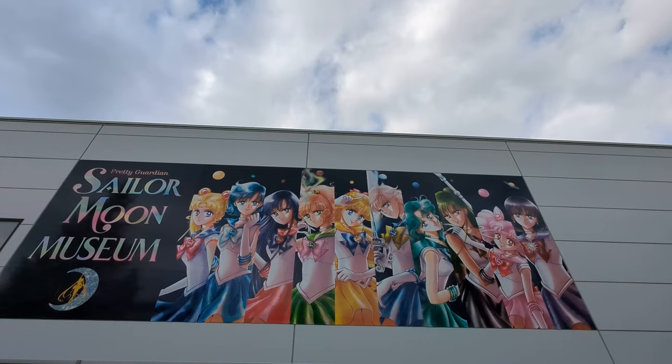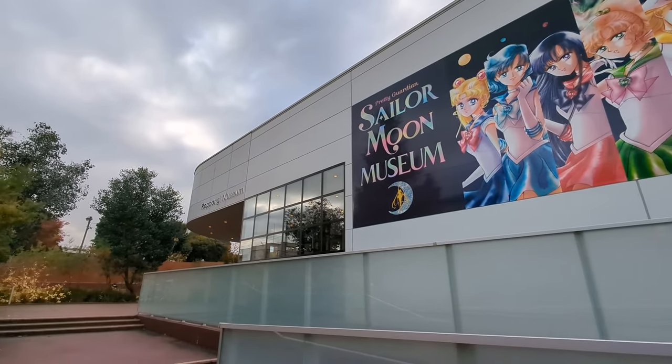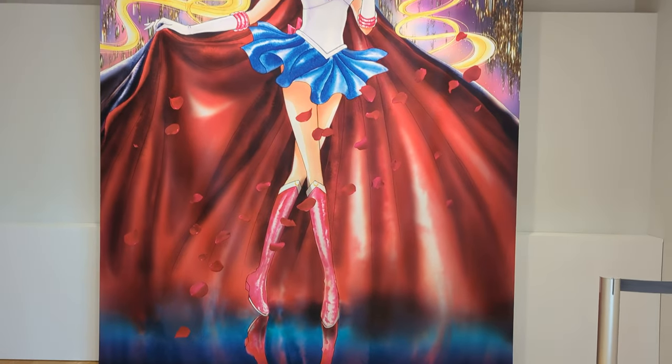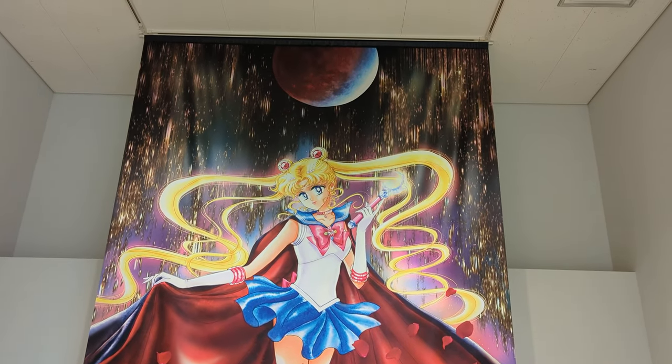I got into Japan yesterday, so today is my first full day being here in Japan, and I figured what better way to start out in Tokyo than going to the Sailor Moon Museum, which is the whole reason that I'm here in the city. So let's go ahead and head to the Sailor Moon Museum.